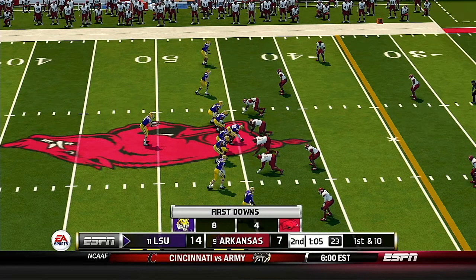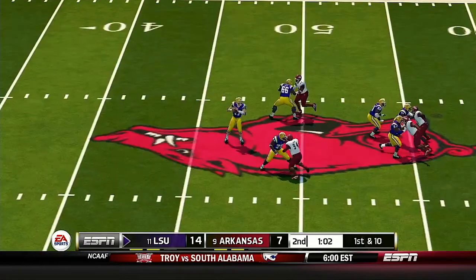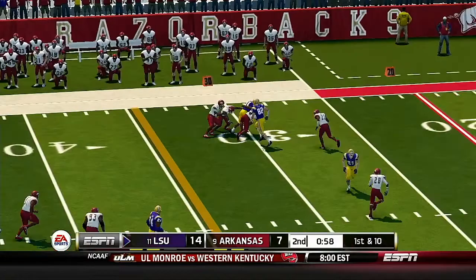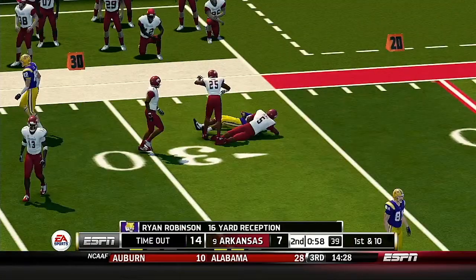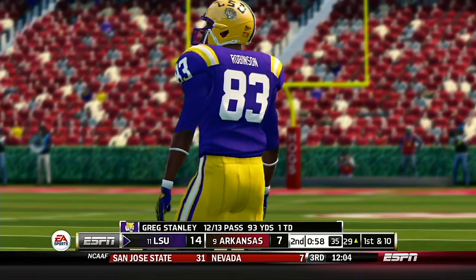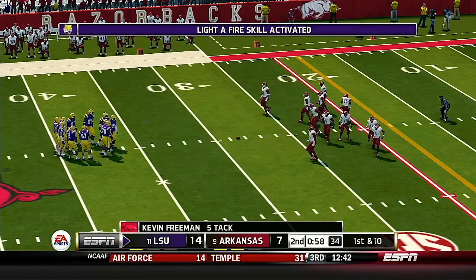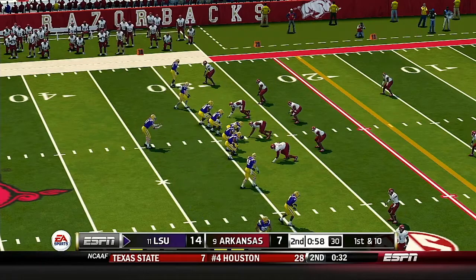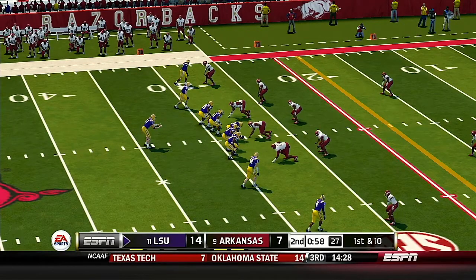Five guys will be out in the pattern as they're in the shotgun. Fires out to his receiver, and he's taken down around the 29-yard line. The Tigers use their second timeout. First and 10, ball on the 29-yard line. They come out on an empty backfield.